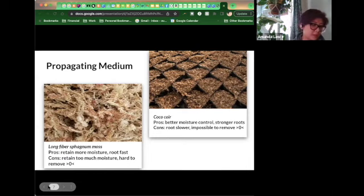Medium. Nice. Okay, so medium-wise, there are many different mediums, and like I said earlier, it really depends on your home environment, what you're comfortable with, and your plant parenting style. So long fiber sphagnum moss, the pros are that it does retain more moisture. It roots fast.